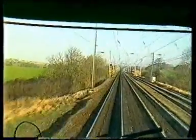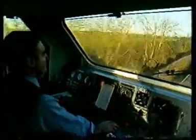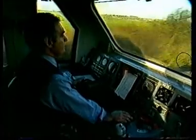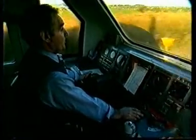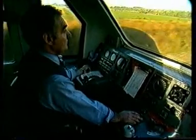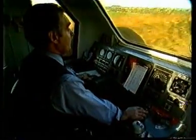You can hear the AWS warning going. John is reacting to that and cancelling that out. If he failed to do that, of course the brakes would apply automatically. They're probably turning him in. There must be more than one in front. Yeah. Might be turning him in, unless he's getting Jack Costa's one. 3 signals back. So we've still got a red ahead.